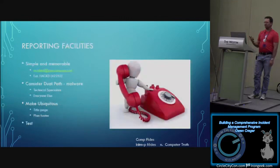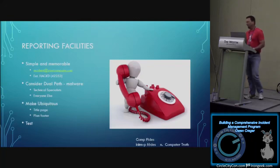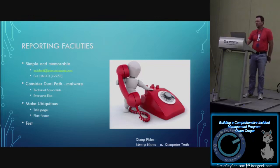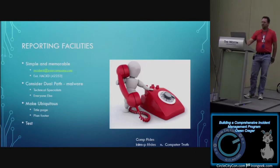So your reporting facilities, I like simple and memorable things. So incident@yourdomain.com or yourcompany.com is very memorable, easy to remember. You can also stand up a phone line. In the past, I've used Google Voice just for the sole fact that it was easy to configure. But one of the great things that I liked about it was you call that number, and I can have a rotation set up within there so that at first it calls my cell phone. If I don't answer my cell phone, it goes to the next person and the next person and the next person. So eventually somebody's going to pick up that phone on that 24/7 rotation to be able to answer the call for help.